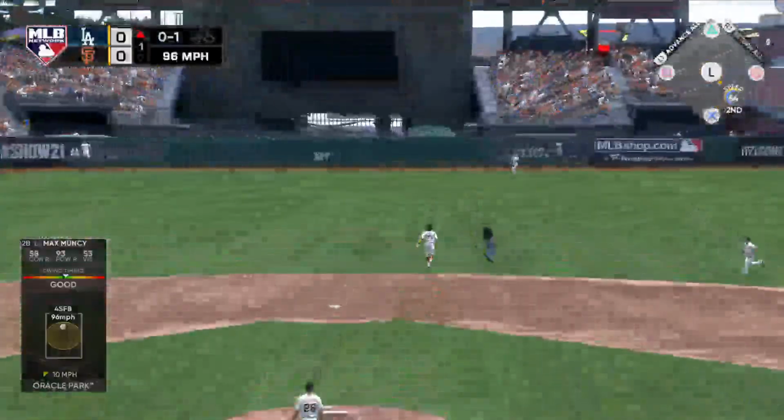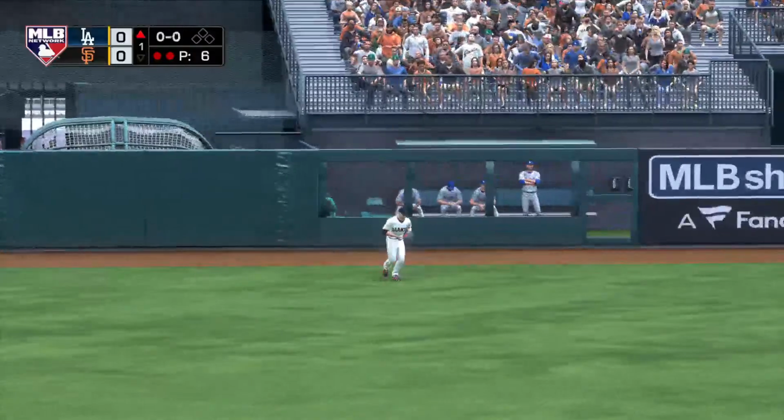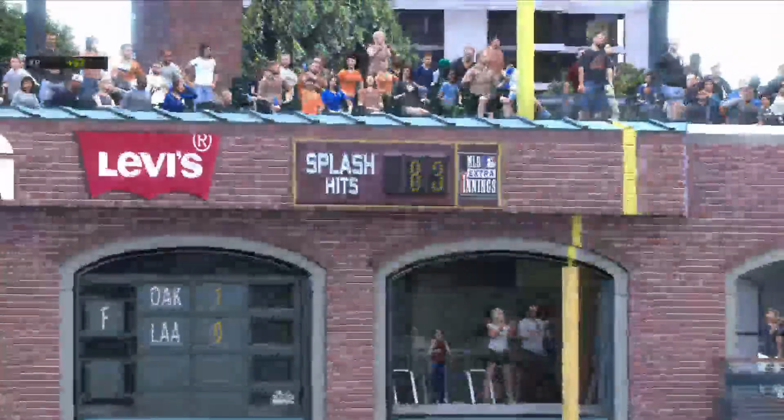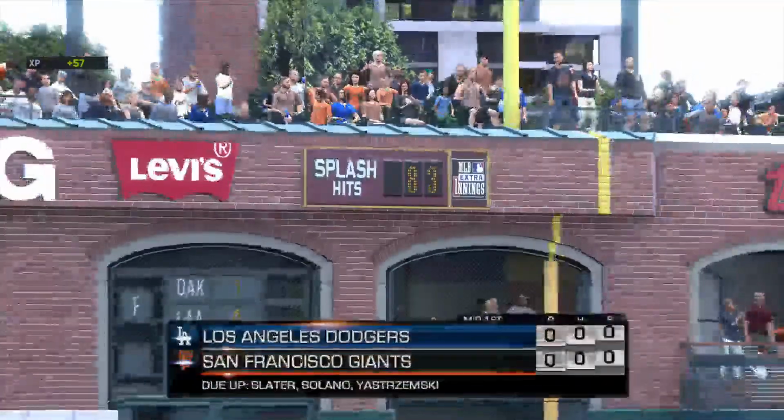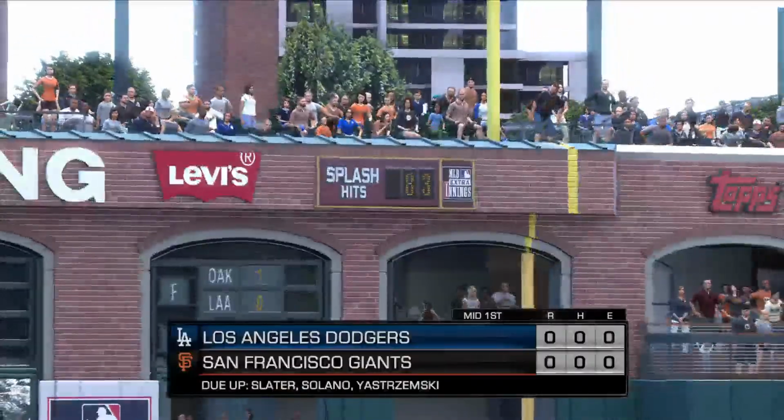High fly ball out to straightaway center. Slater's under it. He handles it easily, and the inning is over. So a fairly painless top of the first. It's the Dodgers nothing with the Giants coming up next. You're watching MLB Network.